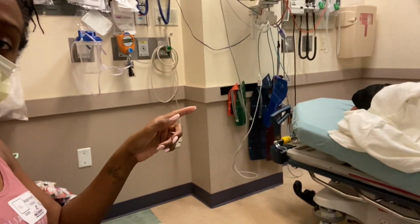Brielle, you can see over there, she fell off of the top bunk bed. And we think she might have broken her arm. We don't really know yet. We're kind of waiting to see what the doctors say. So hopefully they'll have something to say really soon.